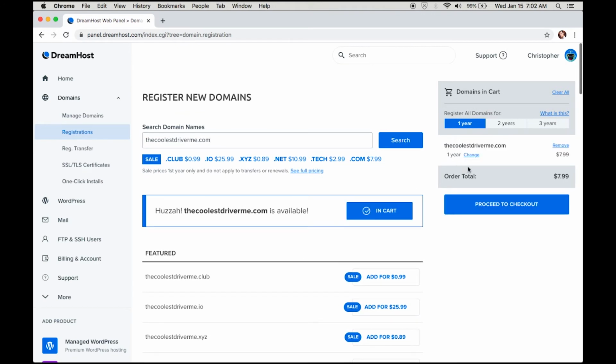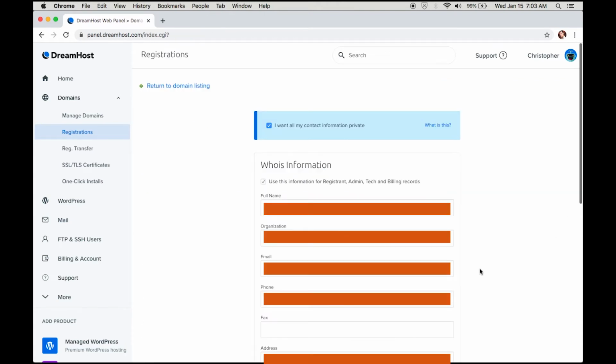On the side here, you go to proceed to checkout. And then once you choose it, you can proceed to checkout. Then you just put all your information down below and then click continue. And then you proceed with the process of just purchasing it.